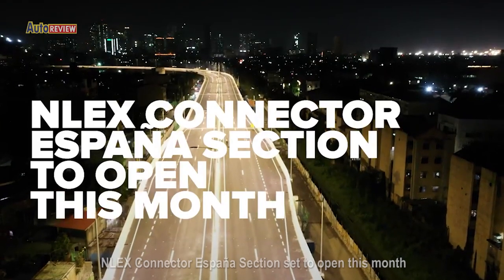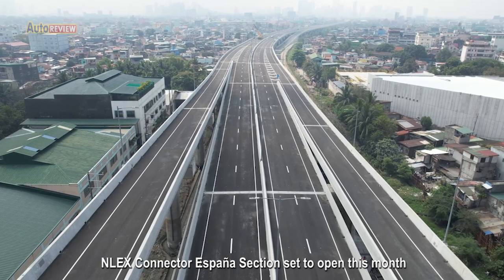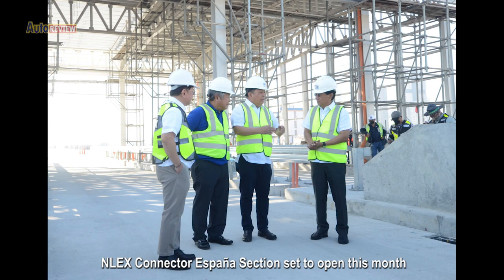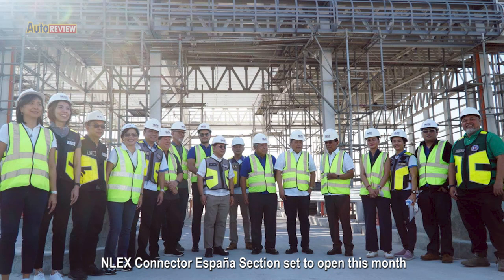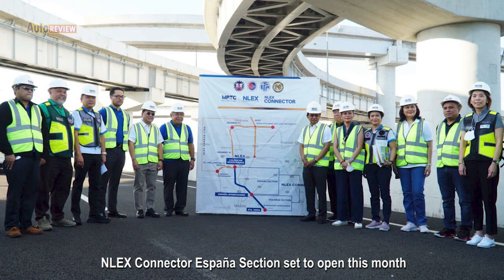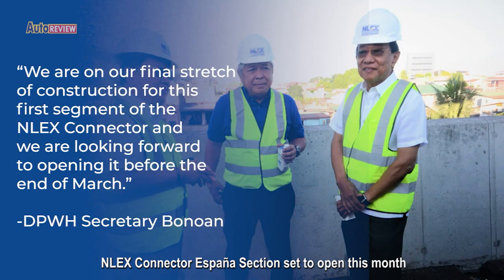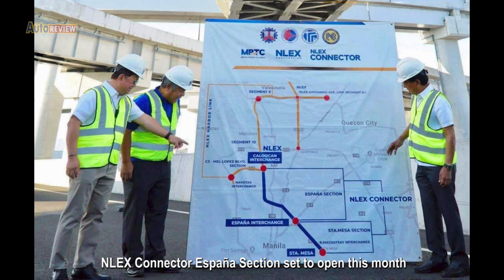In the news, the first 5-kilometer section of NLEX Connector between Caloocan and España interchanges has achieved substantial completion and is scheduled for opening within the month. This was announced by the Department of Public Works and Highways, the grantor of the NLEX Connector project, during the final inspection of the road led by DPWH Secretary Manuel Bonoan, Department of Transportation Secretary Jaime Bautista, Metro Pacific Tollways Corporation President and CEO Rodrigo Franco, and NLEX Corporation President and GM Luigi Bautista. The inspection was conducted as part of regulatory requirements to ensure the safety and convenience of the motoring public.